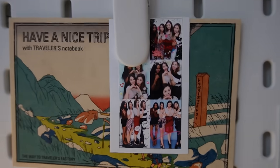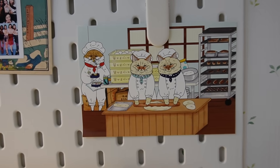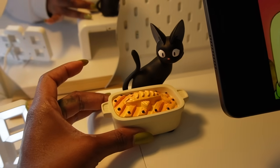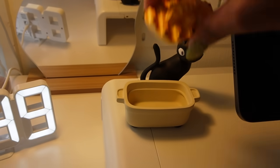This is one of the photos that I took with all of my friends in the photo booth. And then I freaking love this, guys. Chef cats, cat chefs. I'm gonna be adding more and changing this thing up quite a bit. My favorite thing on the entire desk, this was actually so expensive, but I had to have it. It was 36 bucks, y'all. Also, this totally opens so I can put little rings in here.